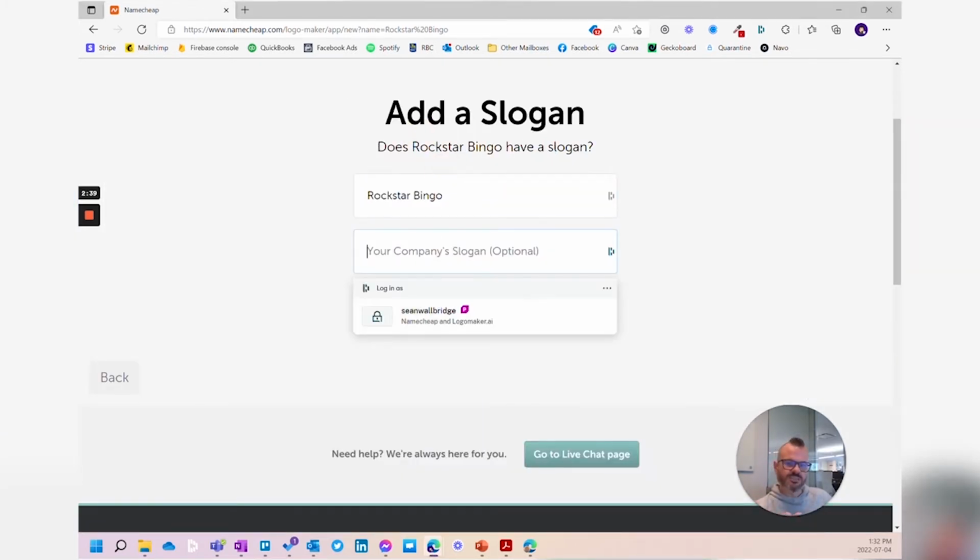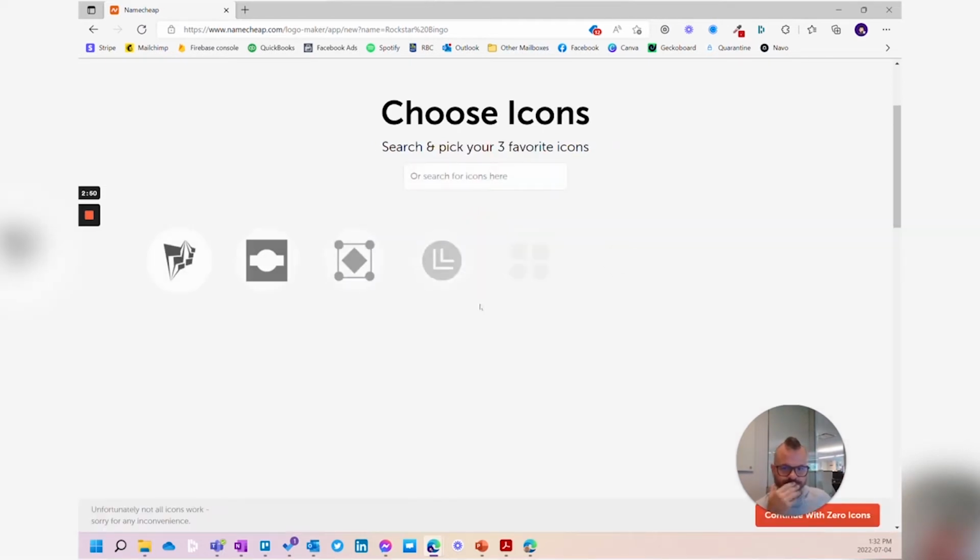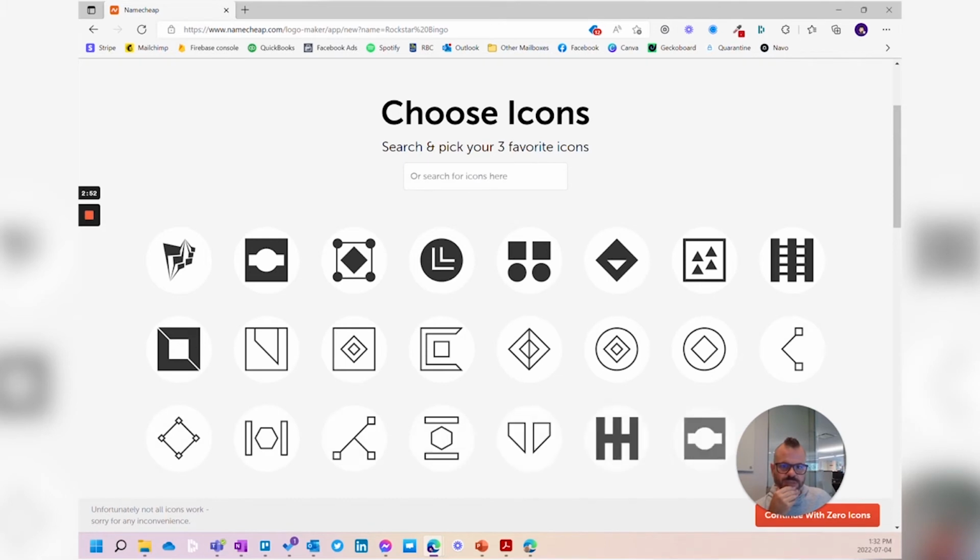You can also then add a slogan, which they would incorporate if you want. So let's go with put bums in seats and keep them there. That's what Rockstar Bingo does for bars and pubs and events. And the last one is you can pick 3 favorite icons. Now again, this is just to get started. You might still take this to an artist and say, okay, I want you to take this concept and grow on it, or change these logos, or you're gonna go in and add something else.